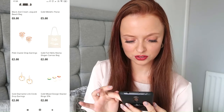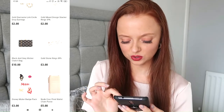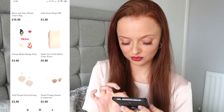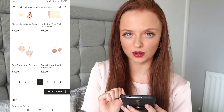Oh, look at them pink cluster drop earrings. They look way more expensive than £2. Ooh, I like the nude crop print wallet chain purse. Oh, and I like the round sunglasses as well. Okay, let's do one more page of accessories and then I think we'll go have a look at some homeware.